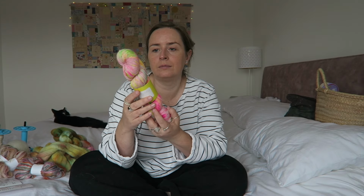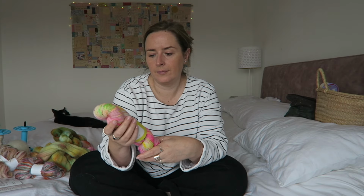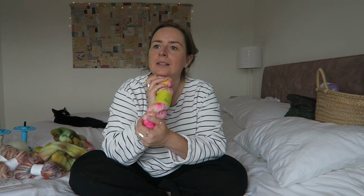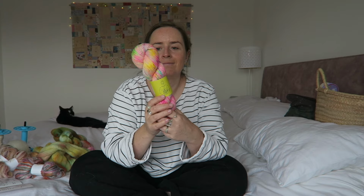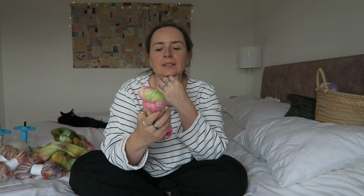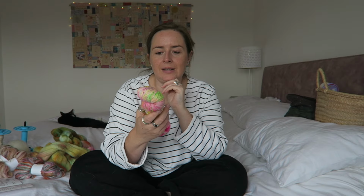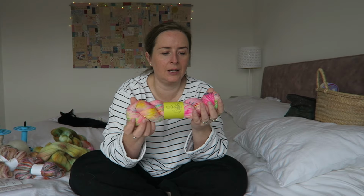This is a superwash merino nylon sock yarn, and it's definitely going to be some very happy socks for me. Probably just plain ones. Or should it be a hat, held together with mohair? I don't know. I think socks, because I want it to be really, really bright and cheerful.